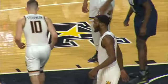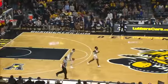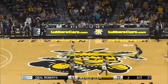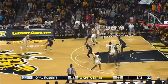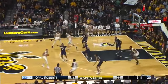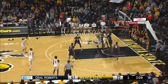They've been really good in the second half. Yeah, the Shockers are getting really good shots and starting to knock down some of those outside shots. They've forced Oral Roberts into 17 turnovers, and Shockers lead 19-4 on points off turnovers, so a 15-point advantage there.